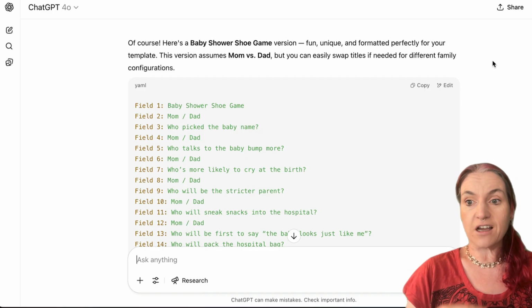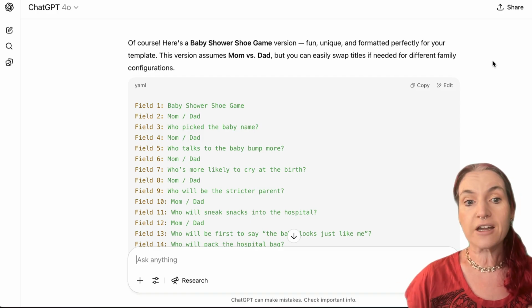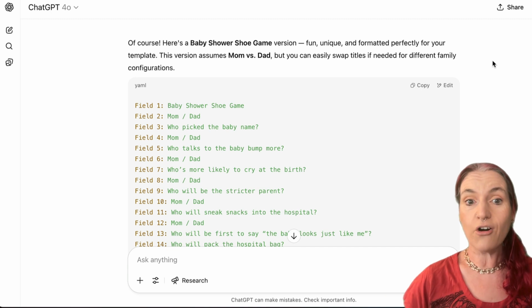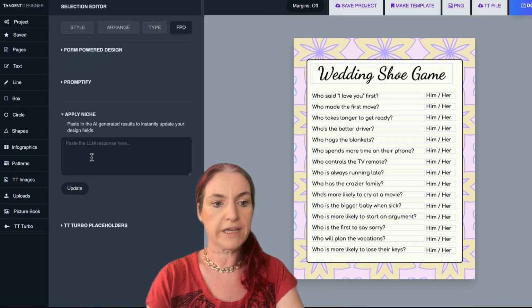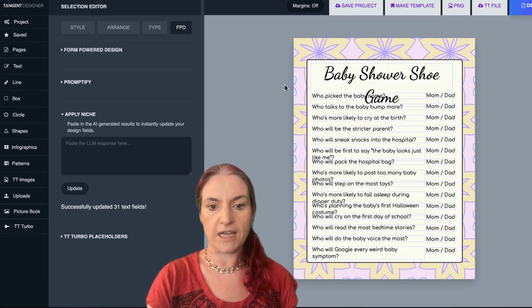You could create a whole set of games for an LGBT baby shower. You could create a whole pack for a gender reveal. You could make a pack for grandparents, like the grandparent games. Oh my gosh, guys, there are so many directions you can go with this. So let's see how this works. I'm going to copy it, select everything on the page, apply niche, and paste it in. Baby shower shoe game. Here we go.